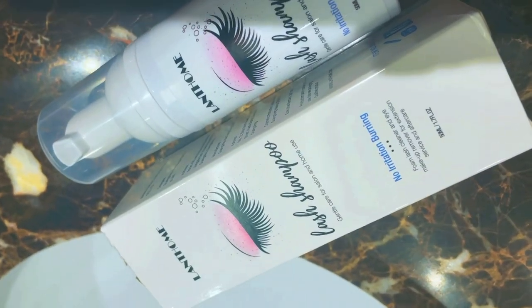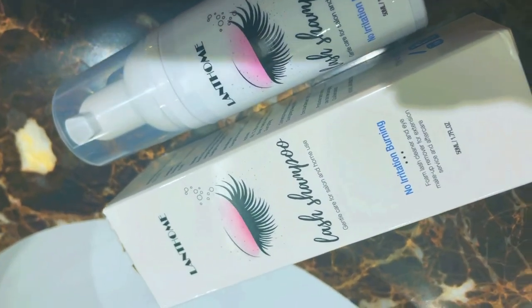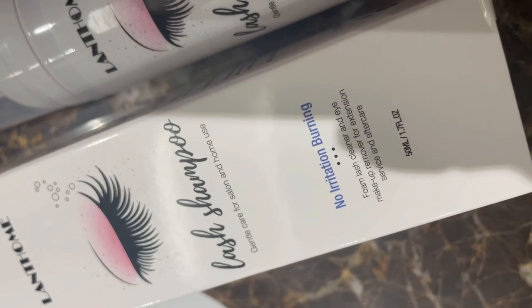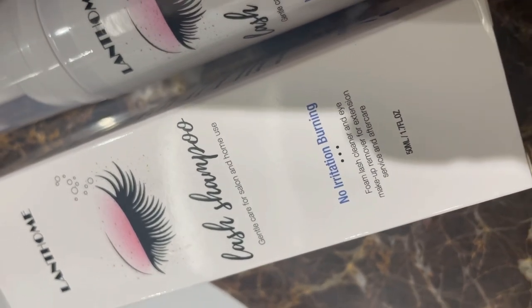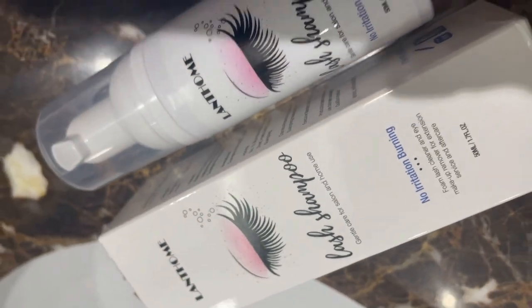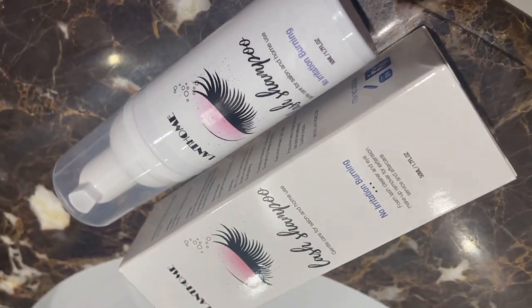This is the eyelash shampoo. This is the aftercare. This is foam lash cleaner and eye makeup remover for extension service and aftercare. This is a nice product.